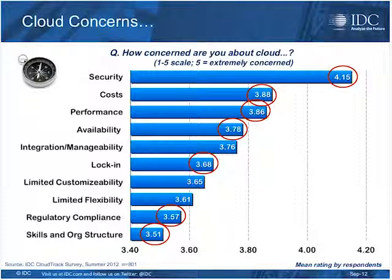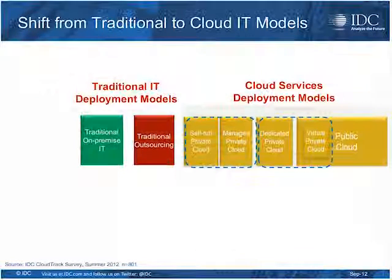And finally, at the end of the day, we talked a little bit before about skills and org structure. People say they're not worried about that, but we think they will change. There's no doubt that they will change in the next 10 years around new job types like cloud service management and data management. Those are going to become more important jobs than they are today, and they're going to be driven by cloud. So really briefly, I want to go over some different deployment models.